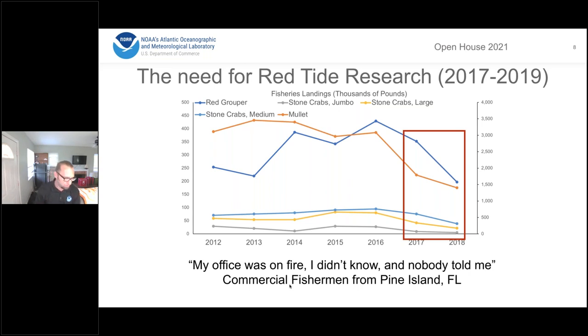And this is a quote from one of the fishermen in the area that I thought was particularly important and enlightening. And basically, he said his office was on fire. He didn't know it, and nobody told him because his bloom was going on. All the fish, I shouldn't say all the fish, but many of the fish were dying. And he was still going out there trying to catch fish, but there were no fish to be caught.